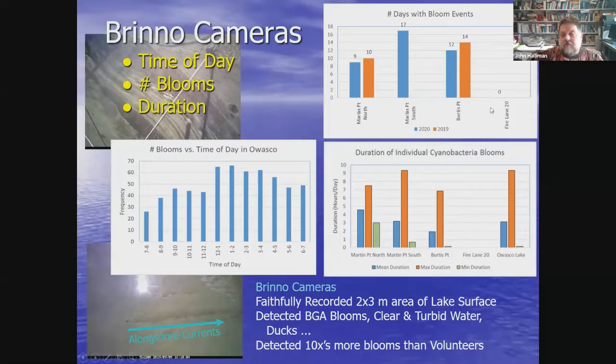It went from 0 at one site to 9 or 10 in 2 different years to 17 to 12 or 14, so it's variable. I like to say that cyanobacteria are really fickle. The duration of these blooms can last anywhere from about 20 minutes all the way up to one bloom lasting 9 hours at one site. The mean here is anywhere from 2 to 3 hours.